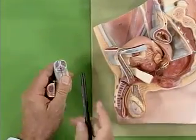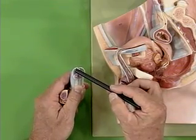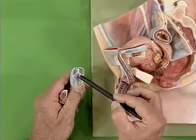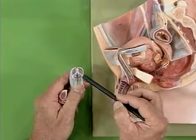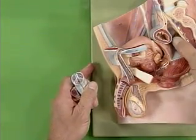So right here I've got a transverse section through the body of the penis, and you actually see three different erectile bodies, one here, and then down here is the urethra with another erectile body around it. Now when I say erectile body, I want you to understand that what we mean by that is some tissue that can be engorged with blood during sexual excitement to produce the phenomenon that we call erection.